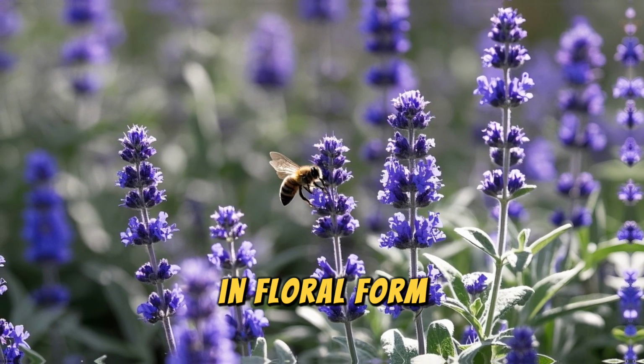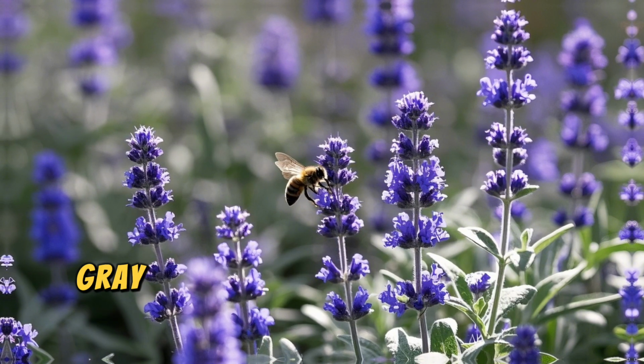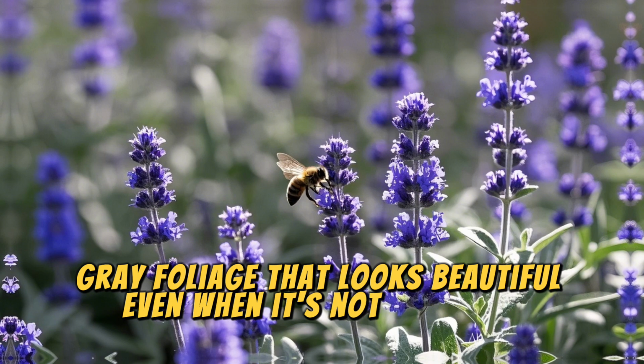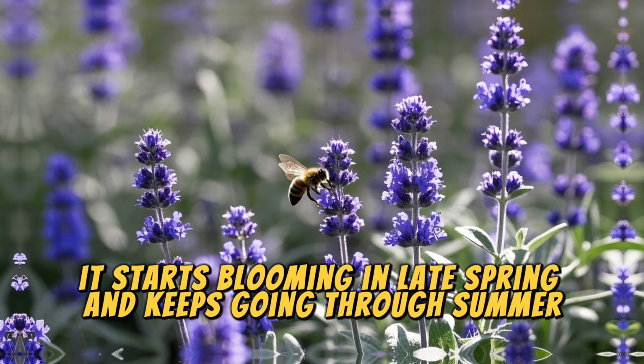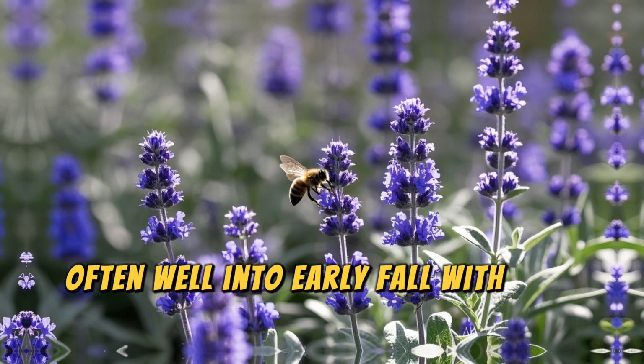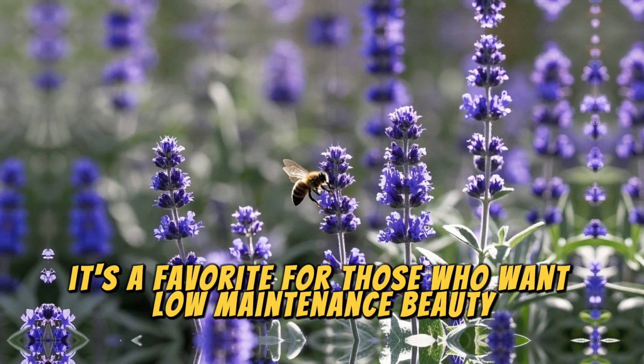in floral form. Catmint blooms in waves of lavender blue spikes above silvery gray foliage that looks beautiful even when it's not in flower. It starts blooming in late spring and keeps going through summer, often well into early fall with just a little trimming. It's a favorite for those who want low-maintenance beauty.